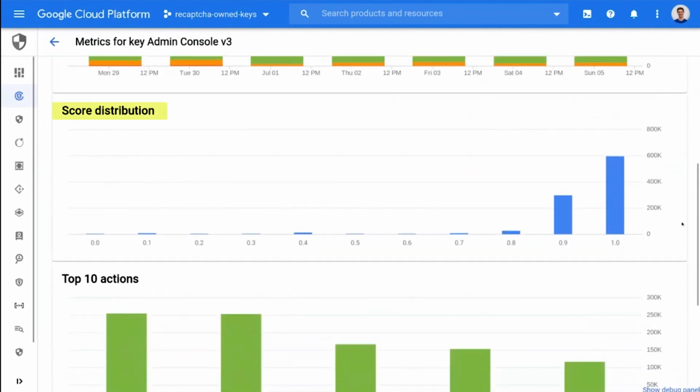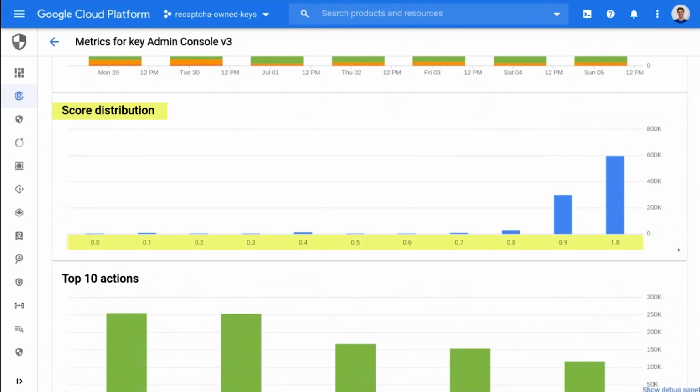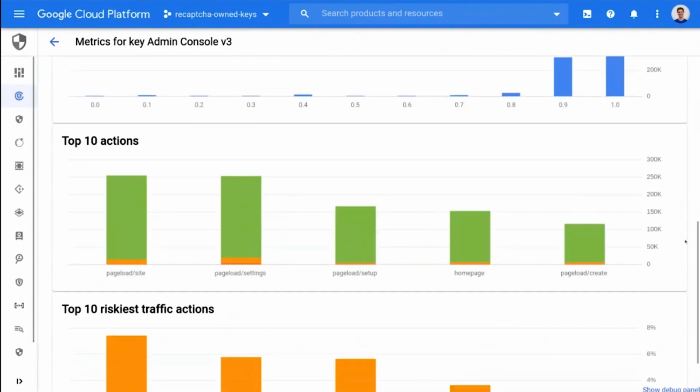Score distribution returns a score based on interactions with your websites, with 1.0 being a likely good interaction and 0.0 being a likely abusive action. reCAPTCHA Enterprise calculates this risk score by using machine learning models based on user behavior patterns.